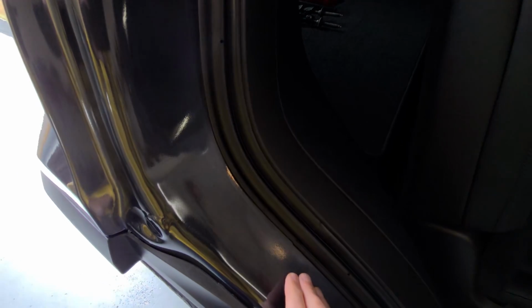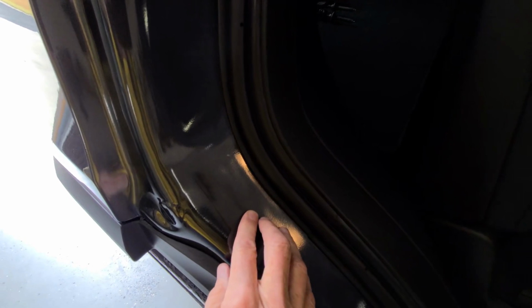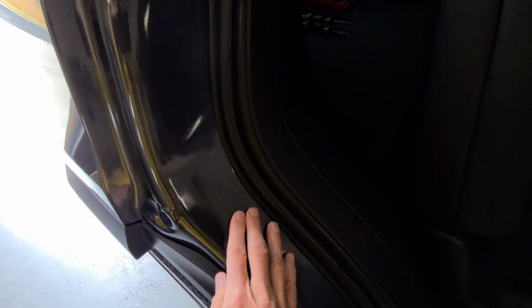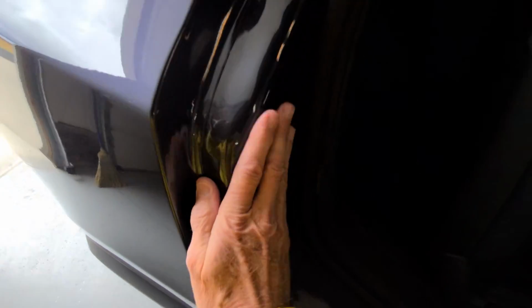One of the issues I had with my other car was the door would rub on the door frame and it would wear the paint off. And I wonder if this is some kind of improvement that's just going to allow that not to happen.